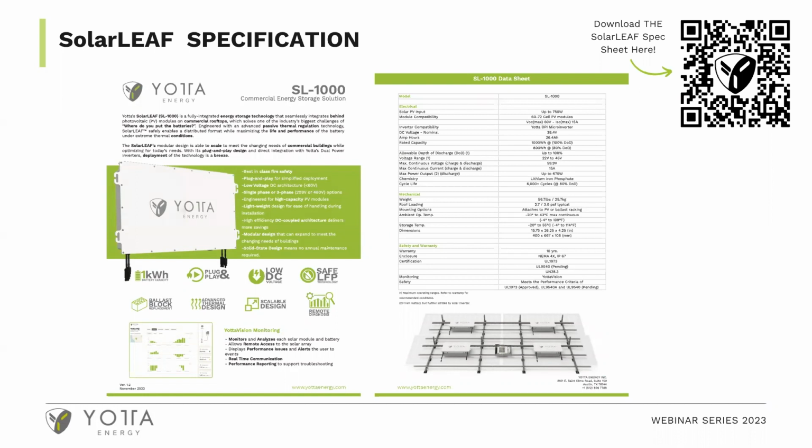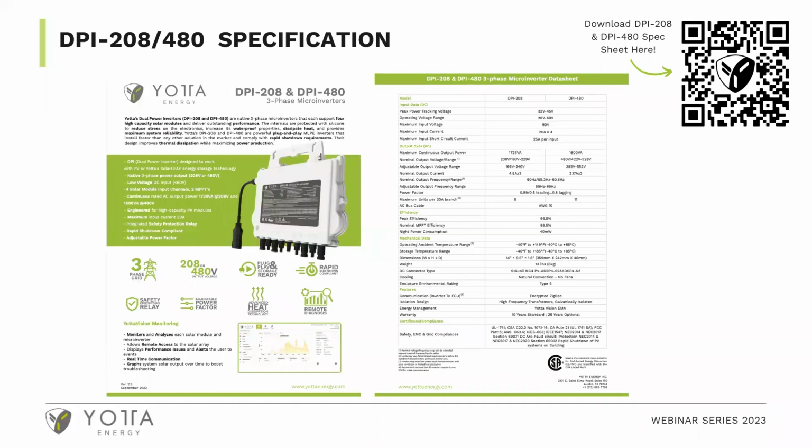Okay, moving on. This is the DPI, at 208 and 480 volts. I do want to point out that there are two different SKUs for this. We tried to put it all in one package. That is not possible for reliability. So there are two different SKUs, but the nice thing again is 208 volt and 480 volt versions.